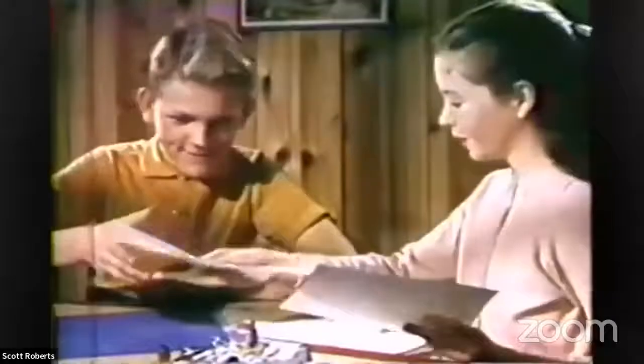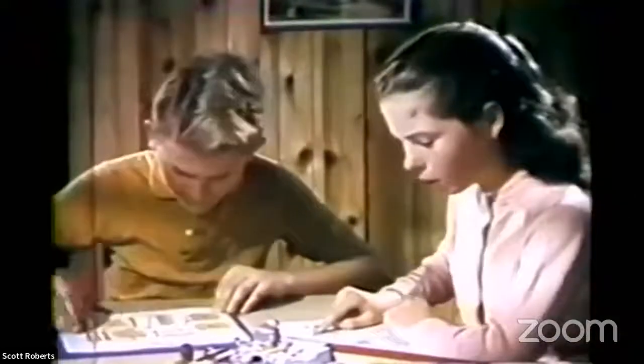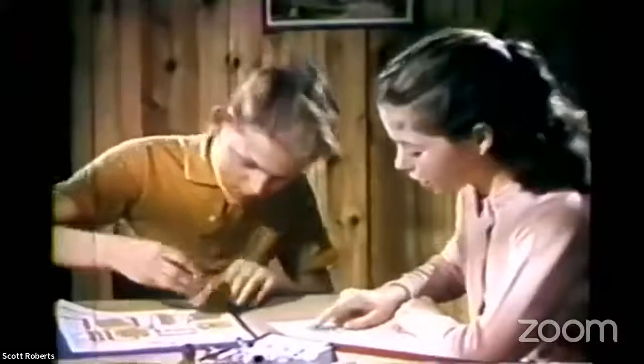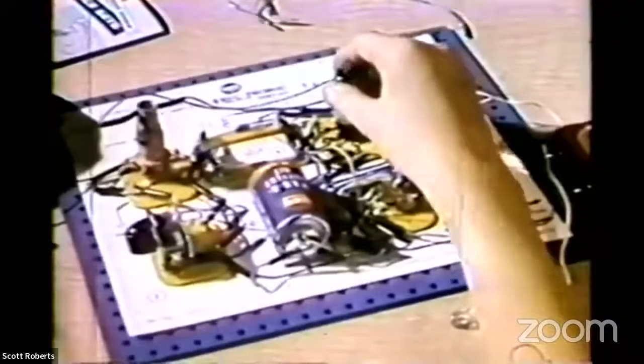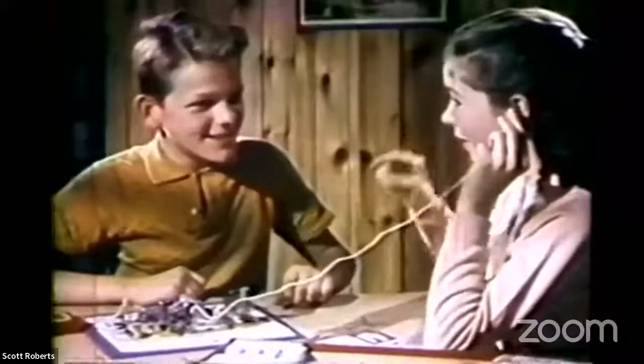Easy to follow templates and numbered parts make electronic building fun for all ages, and quick too. In just 10 minutes, these youngsters will put together a complete working radio. One of the outstanding Erectronic features is the Jiffy Clip that permits instant snap-on connection. As each part assembles on the template, the circuit swiftly grows, swiftly takes shape.